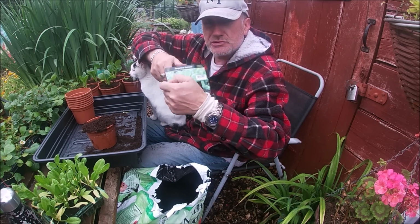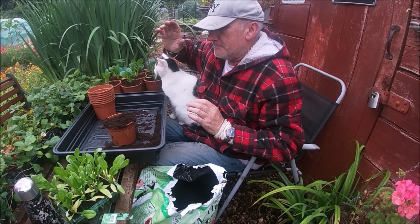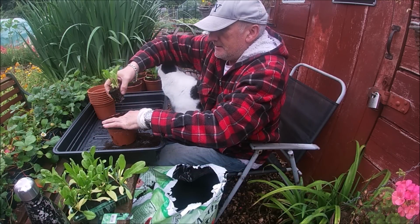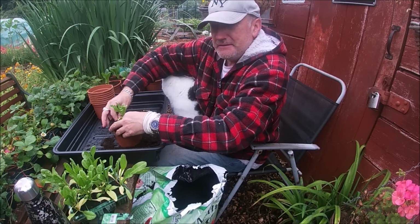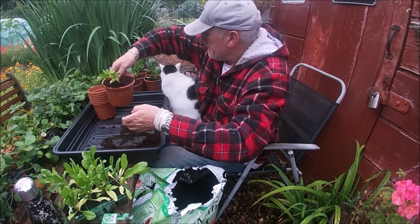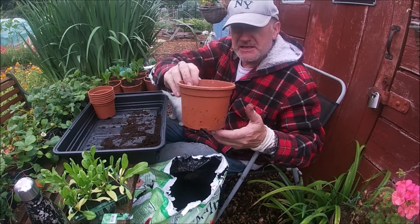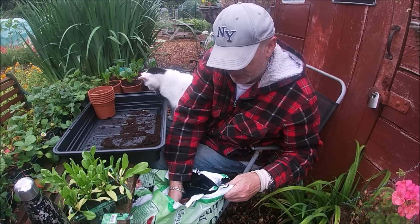So we've got these perpetual spinach we're going to be putting in here. These are what we got from, oh God, what's the store called? Bent's. And yeah, at the moment, I've got my number one fan and she's driving me crazy. I'm putting them into these 4-inch pots using the Clover multi-purpose.